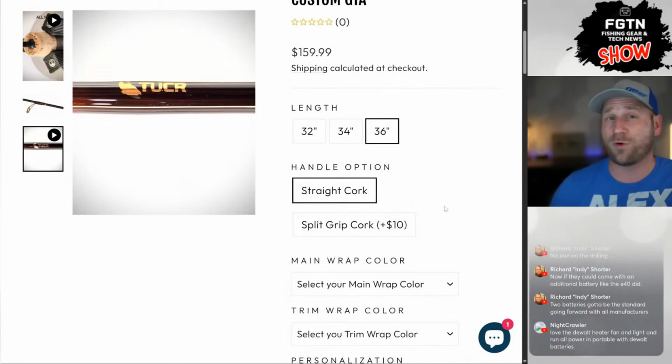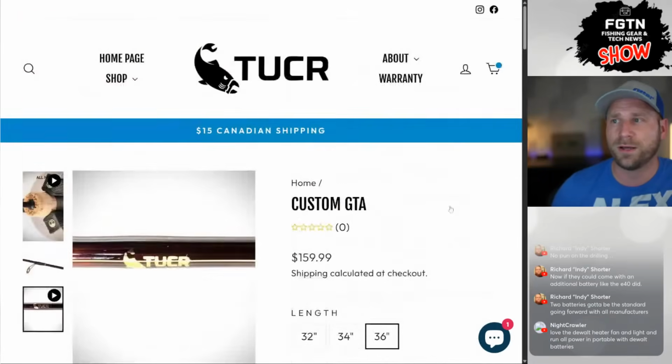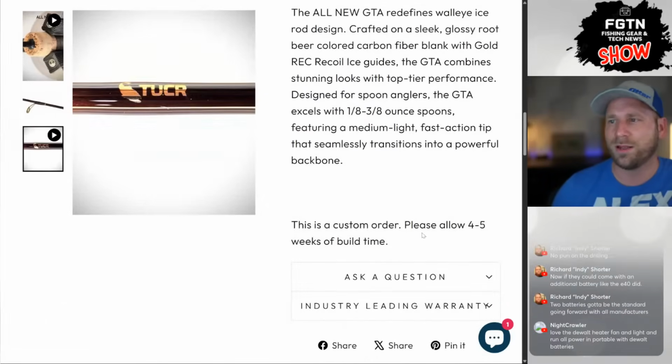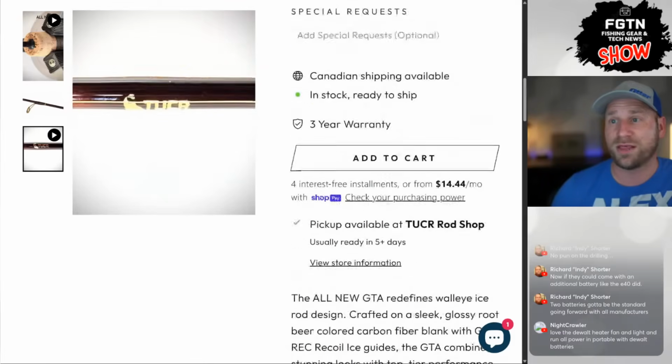Right now, my favorite walleye rod, honestly, is the Power Precision from Tune Up Custom Rod. I absolutely love it. There's a lot of really good ones out on the market, but that's my favorite. It's what I caught my PB on. But I'm going to definitely try the GTA.